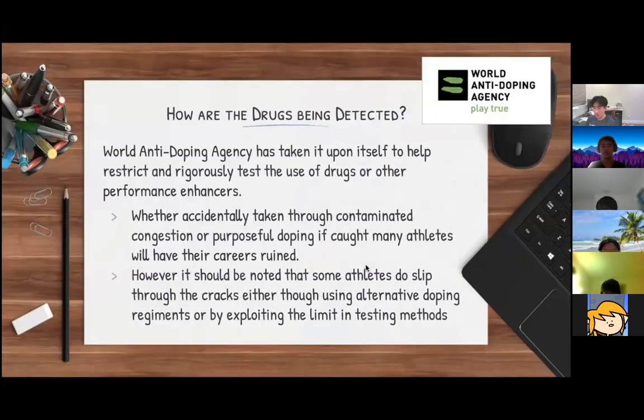So how are these drugs being detected? Part two. The World Anti-Doping Agency will rigorously test for certain drugs and certain performance enhancers. And this organization has made many steps in order to detect these sorts of drugs. But here's the problem with it. Sometimes some athletes don't exactly mean to ingest drugs, or they don't exactly mean to take performance enhancers. For example, sometimes it just accidentally got interlaced within some of their food. And if that somehow does happen and it somehow does test positive, it can ruin their athletic career, which is extremely detrimental for both the athlete and the sport, due to the surrounding media with it.